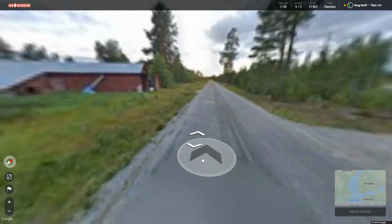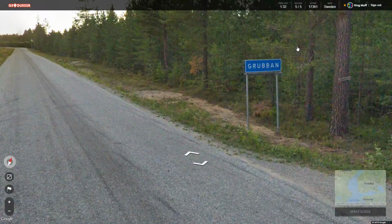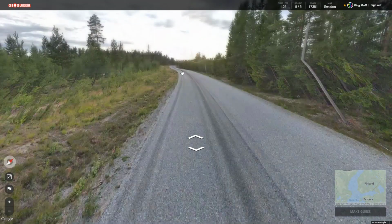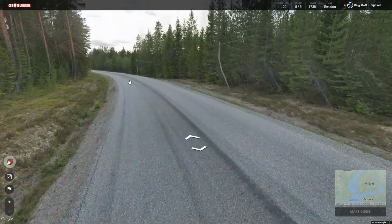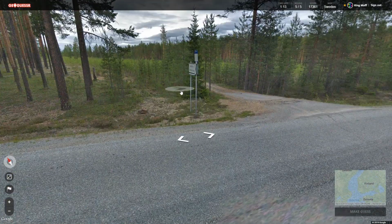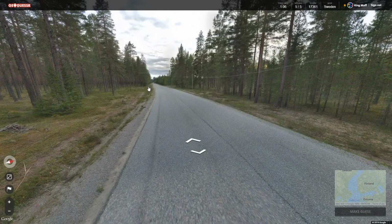But, again, red barn, white roof. Come on. You can't tell me that's not associated with it. So now we have 2 town names that might actually help us out. But we need to find a road number. This does feel like a 1-lane highway. Definitely expect to find a number or a bigger town name eventually. We got Selsvoll Kraftstation. So definitely not what I want to see.